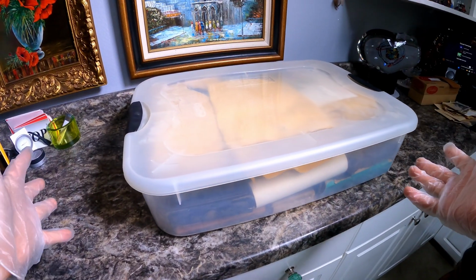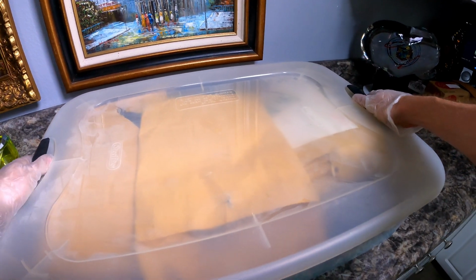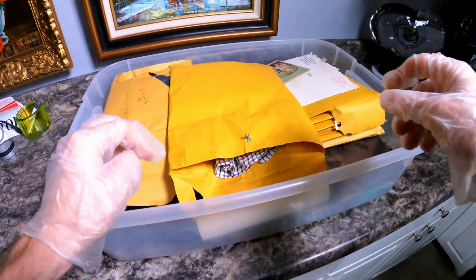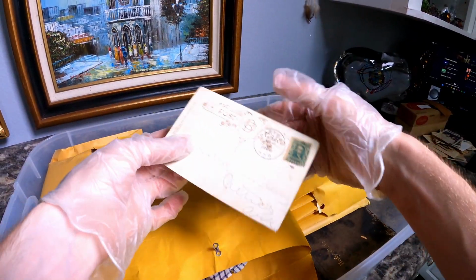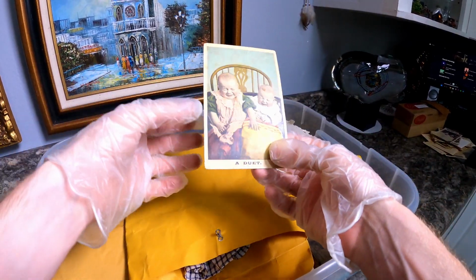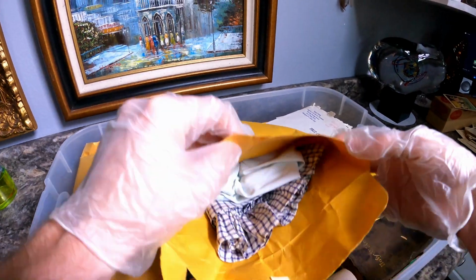Now we're on the final tote. I know that there are some antique Bibles in here. I'm very excited. I think this one will be very good. So let's get right into it. Okay, starting off, I see a postcard on top. Nice. 1908, that's another 1908 postcard. Great, right to the collection. Those should sell very well.